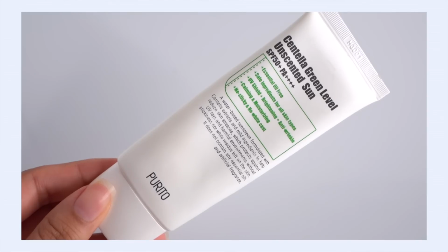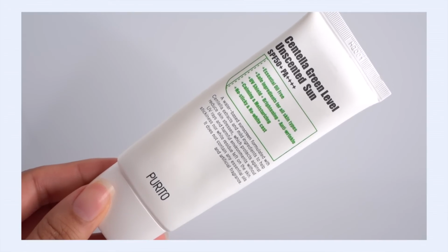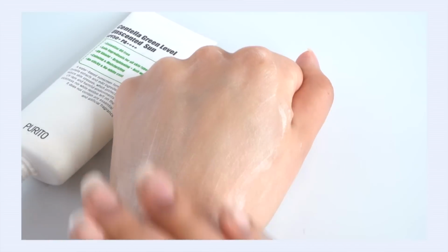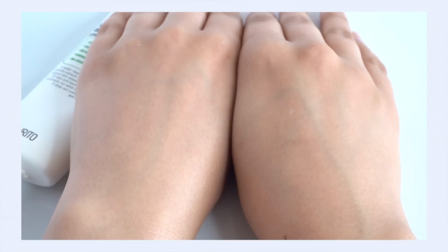However, there's one product that I really love and have used really consistently for a year and a half with really good results, and that's the Purito Unscented Centella Green Level Sunscreen.